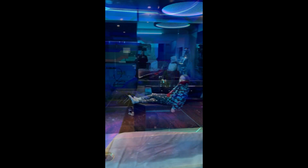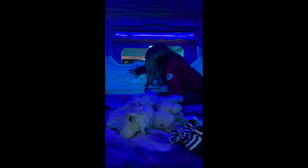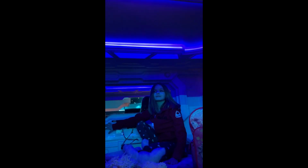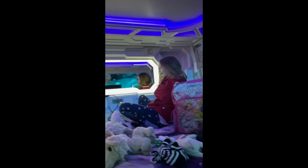Awesome. Hey, guys. How do you like your space bed, Matea? I like it. I'm going to change the light. You can turn these ones on, too, on the other side. See those switches there? There you go. Oh, cool. Yay! We got Anton's lit up.